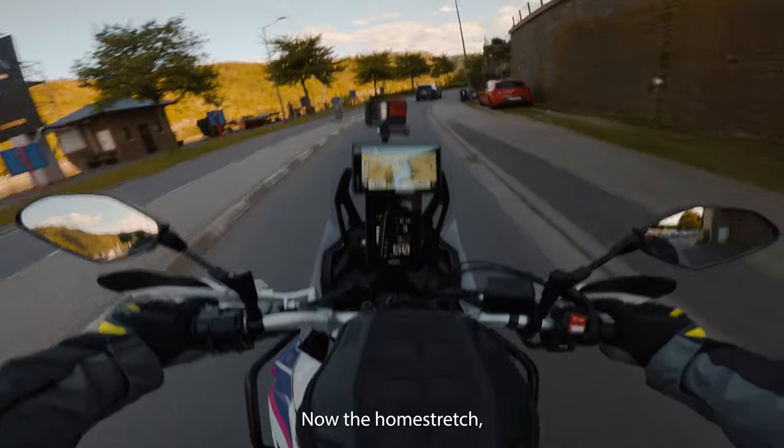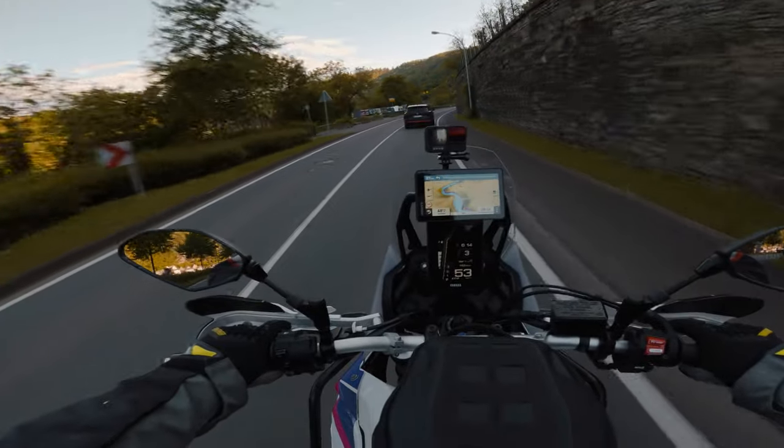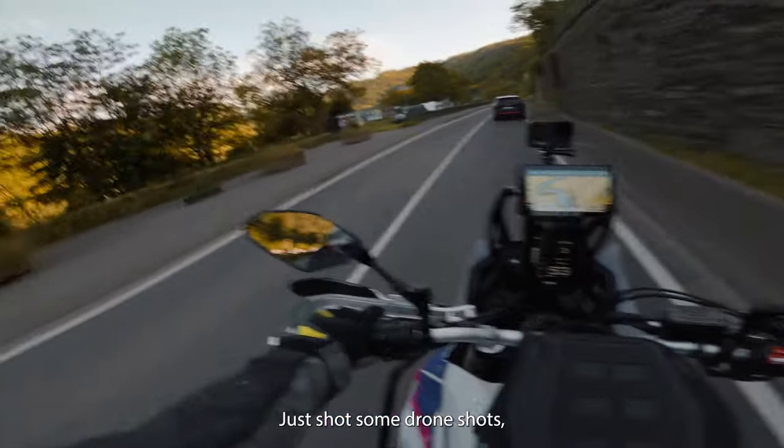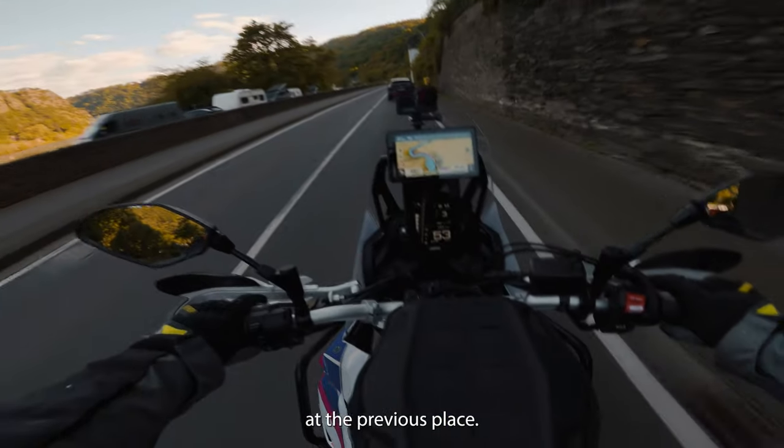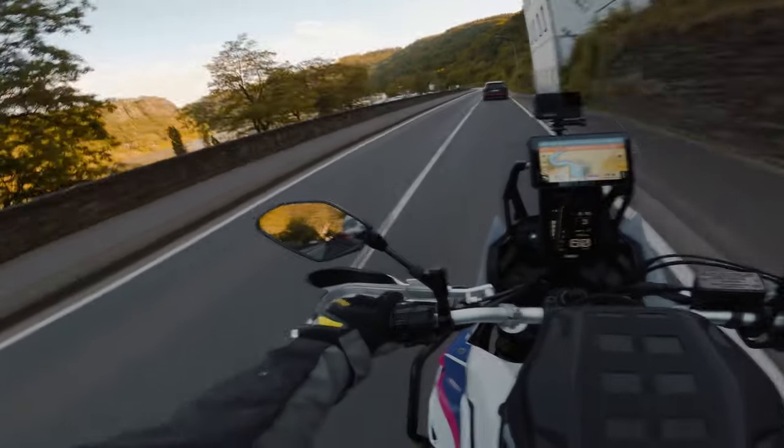Now the home stretch, last half an hour, something like that. Just shot some drone shots at the previous place. Hopefully they will turn out nice.